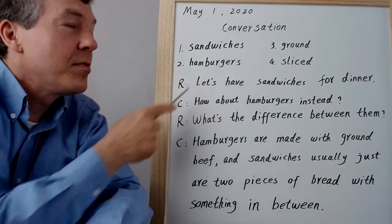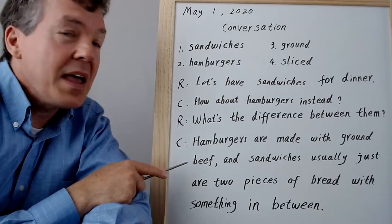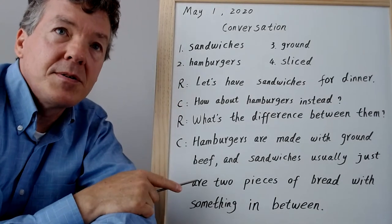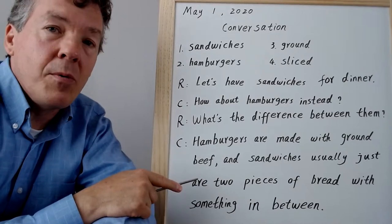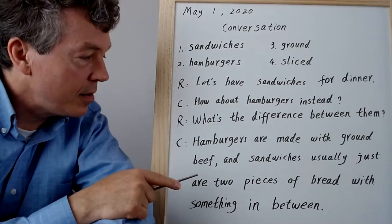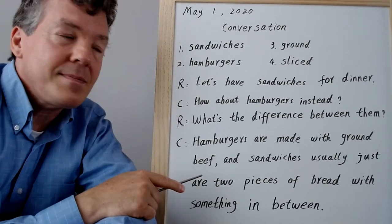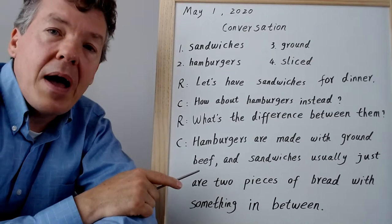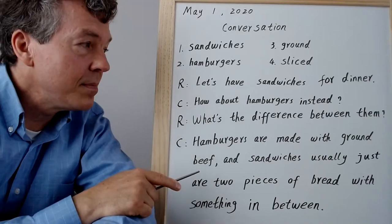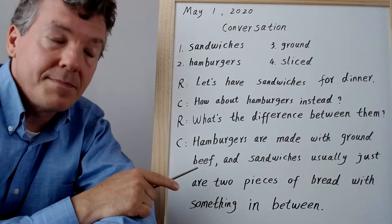So let's go again with these words. I'm going to let Reese go first. Sandwiches. Sandwich. Sandwiches. Two or more. Hamburgers. Ground. Sliced. Sliced meats. All right. So let's have sandwiches for dinner. How about hamburgers instead? Instead. In their stead. How about hamburgers instead? Good.